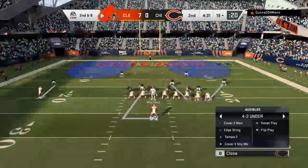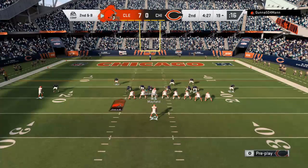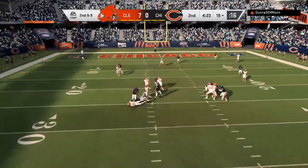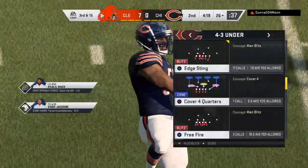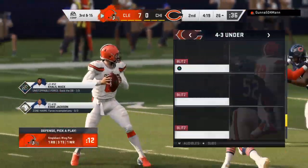The last run good for 2. Here's 2nd and 8. Mayfield looks to throw. Blitz coming, and down he goes. That's sacked by Khalil Mack. Enough takes a start to have a good drive. Quite like a big loss on a sack, does it?